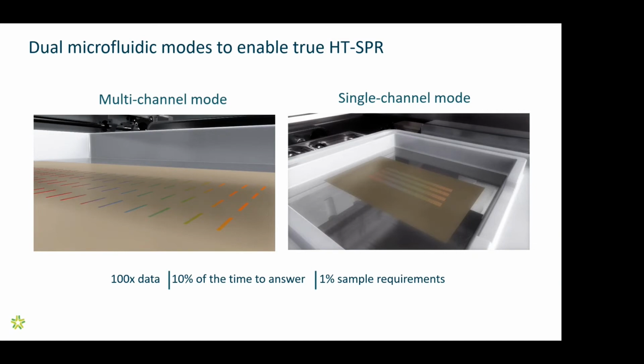And to do that binding event, we switch to single channel mode shown on the right here, where we dock our flow cell on the surface and a single injection is passed across that surface back and forth bidirectionally. Similarly, it's bidirectional like the multi-channel is, and that allows us to have extended contact times without consuming any more material. So you can see that we have really high flexibility in terms of the amount of contact time, and we don't have to concern ourselves with the amount of volume that's consumed per flow rate, since sample volume is a fixed quantity. The bottom of the slide indicates the key attributes: we're getting 100 times more data in 10% of the time, and in particular using only 1% of the sample requirements, which are all really valuable features when we're looking at early stage screening, where we need to really find that needle in a haystack, if you will.